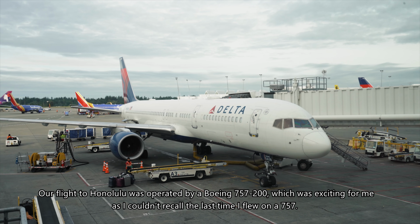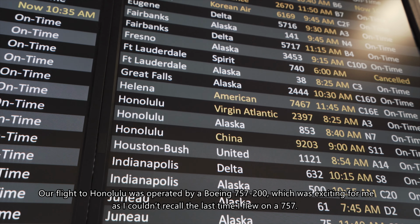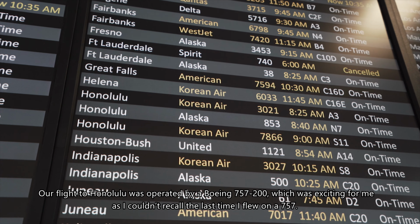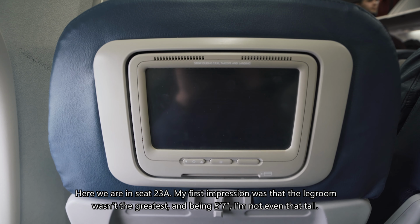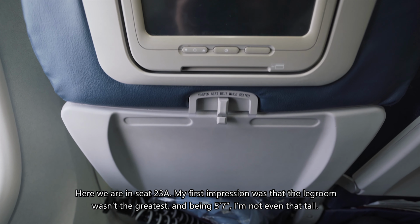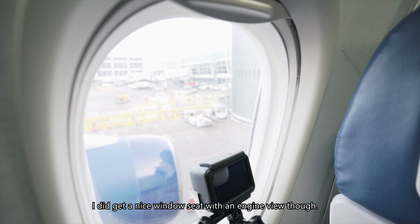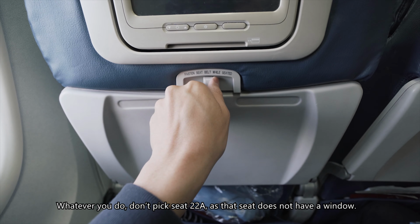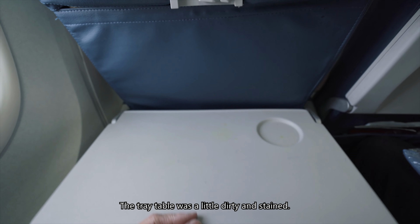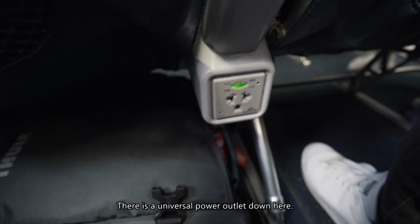Our flight to Honolulu was operated by a Boeing 757-200, which was exciting for me as I couldn't recall the last time I flew on a 757. Here we are in seat 23A. My first impression was that the legroom wasn't the greatest, and being 5'7", I'm not even that tall. I did get a nice window seat with an engine view though. Whatever you do, don't pick seat 22A, as that seat doesn't have a window. The tray table was a little dirty and stained. There's a universal power outlet down here.